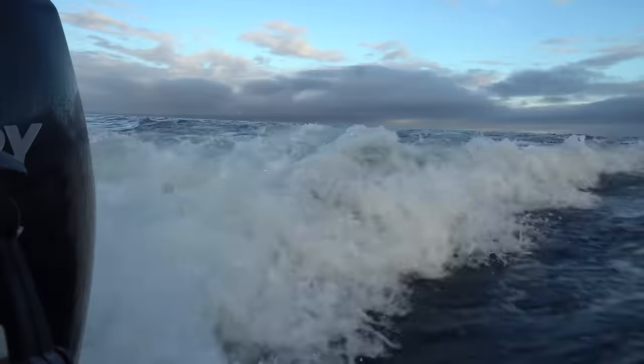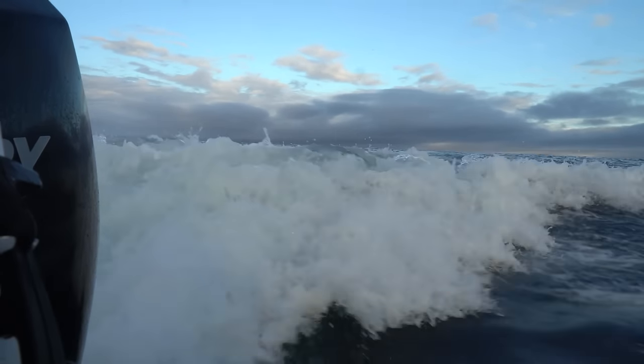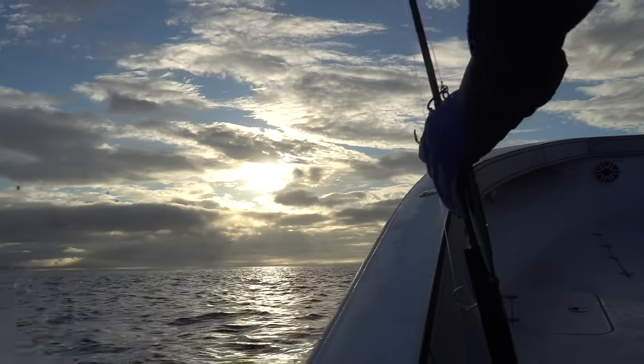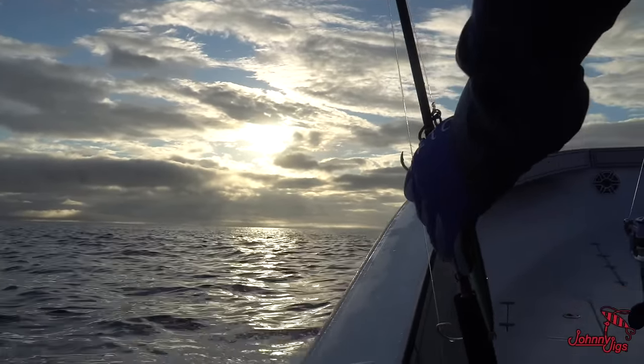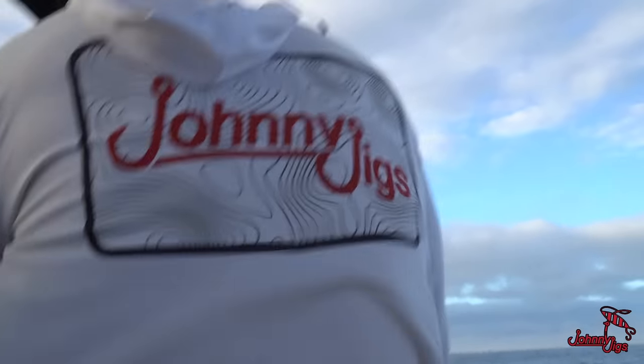The ocean, home of the scaled beasts. The bigger they are, the harder they can fight. The more rewarding the catch. For us at Johnny Jigs, the chance to catch a monster on our very own designs fuels further the desire and hunger we feel for life at sea.